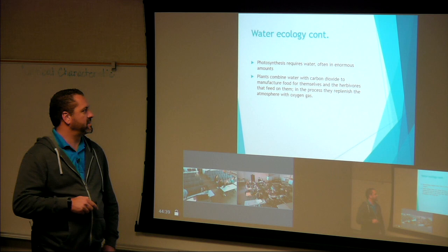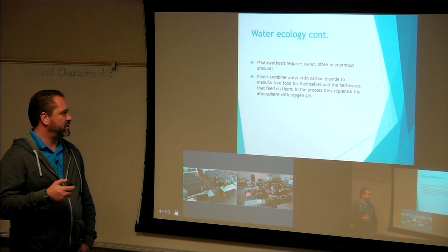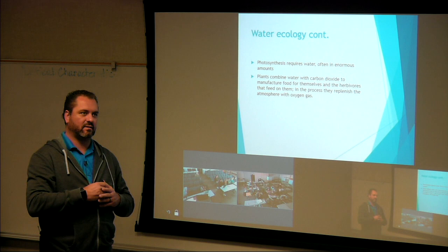Photosynthesis requires water, often in enormous amounts. Plants combine water with carbon dioxide to manufacture food for themselves and herbivores that feed on them. In this process, they replenish the atmosphere with oxygen gas. I can tell you plants do this like an algae in water. If you guys go to Silverwood, they do this during the day. They do the opposite at night. They take in oxygen and release CO2.